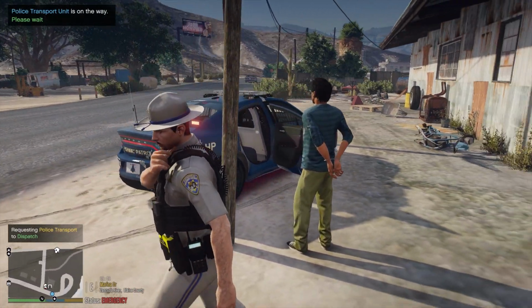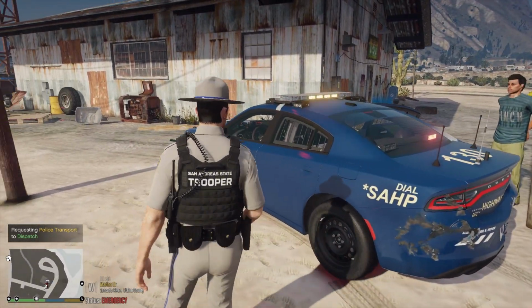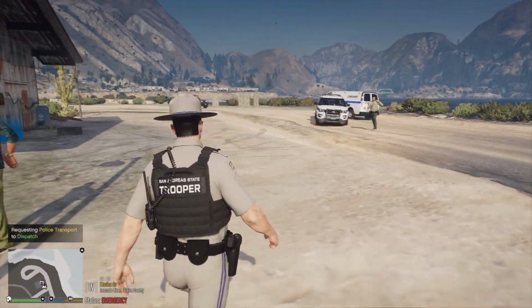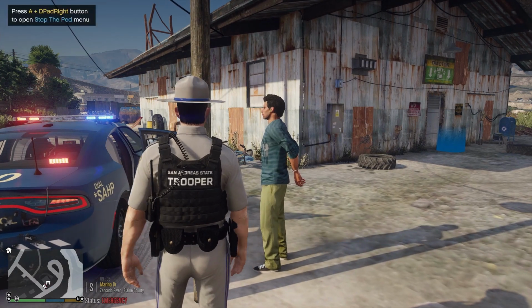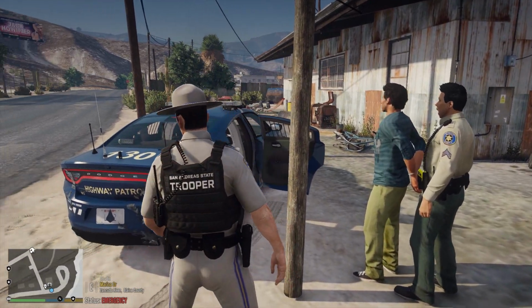Assistance required. My vehicle is pretty well beat up, so I don't feel comfortable transporting anybody in this thing. It's not roadworthy at this point. Hello. All right, so you're going to jail, my guy. I'll get the arrest report written up, and we're going to check out some court cases.